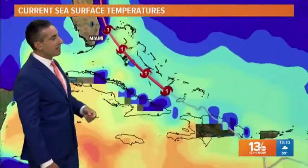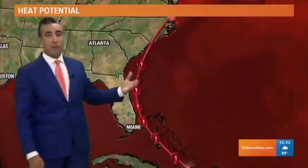Now the factors for it, a lot of warm sea surface temperatures here. You see in the southwestern Atlantic heading through the Bahamas, we have temperatures well into the middle 80s, and the ocean heat content, meaning the heat in the ocean extends down to a depth, is there too. So there's a lot of energy available for this system to use.